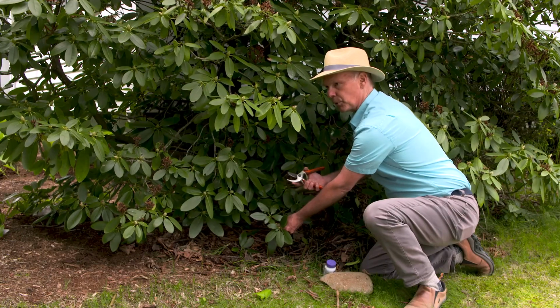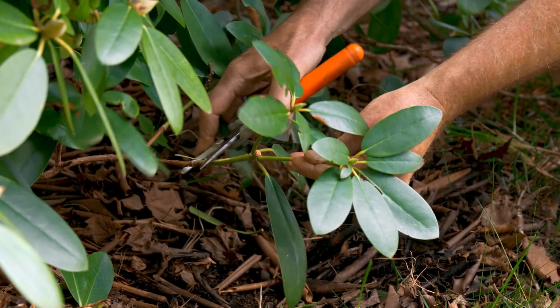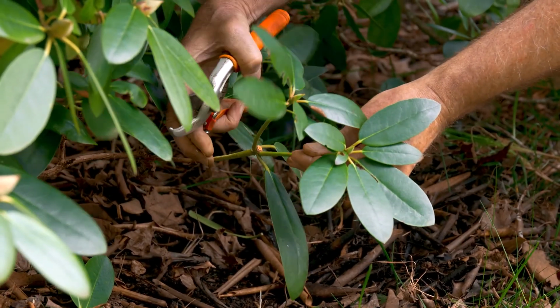And what you're gonna do is take a pruner or a knife and just scrape the bark. You just wanna scrape it a little bit here, not all the way through. You're not cutting it. You're just scraping the top bark off. And what that does is expose the cambium layer.